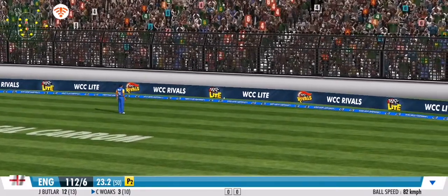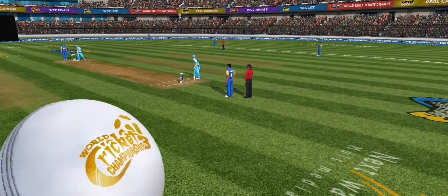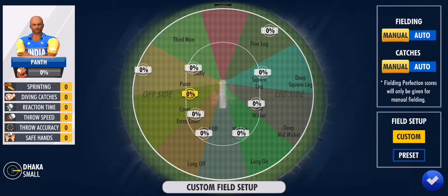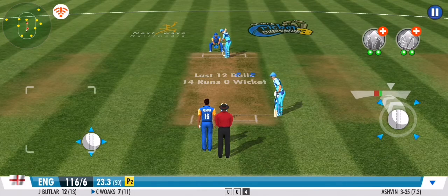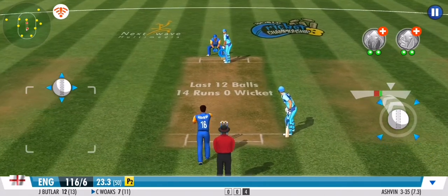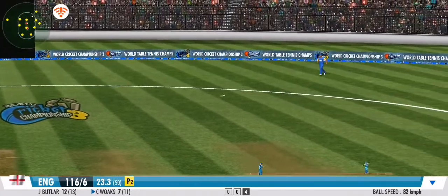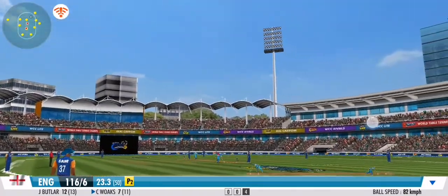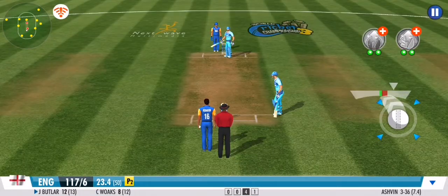That's right in the middle of the gap, and it's racing away to the boundary. Smart wristy flick sends the ball careering down the leg side. Gee, that's a good throw by the fielder. Gets it right back at the stumps.